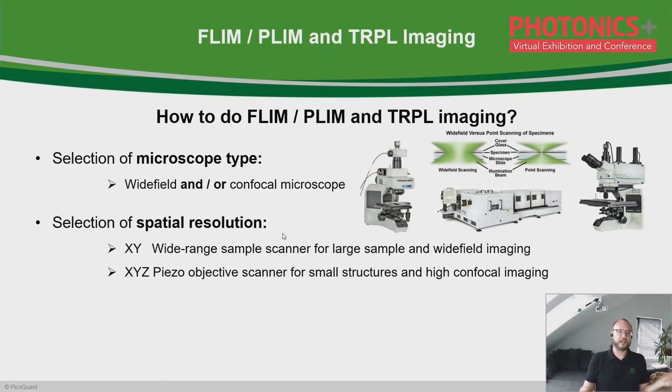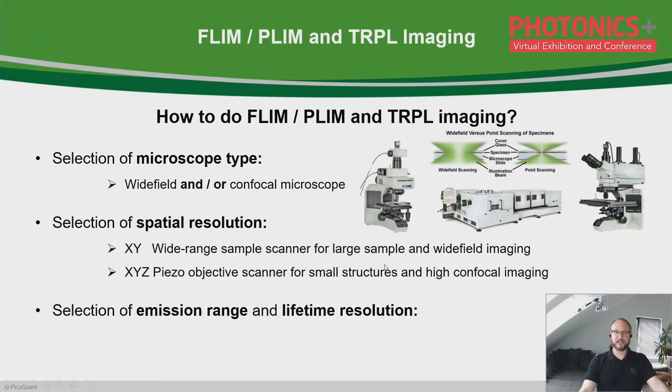On the other hand, when you want to investigate larger structures like 7 by 7 centimeters or a 2-inch wafer, something like this, then you can go with a wide range scanner. This is no problem. You just have to check everything works, and then you get an image within a few minutes.